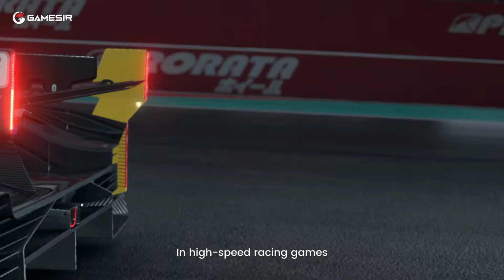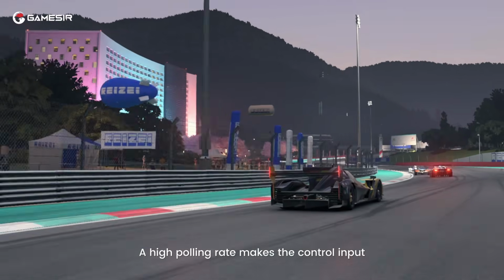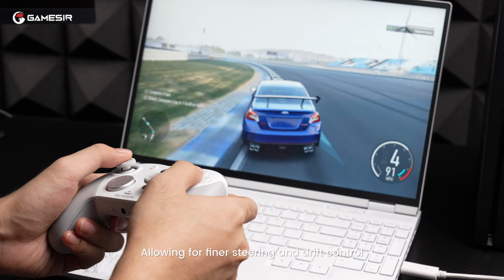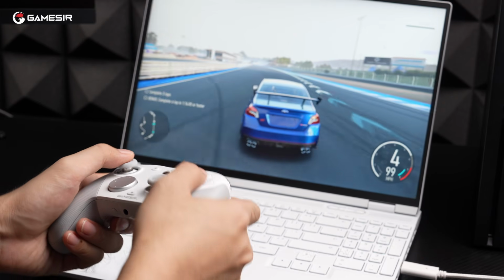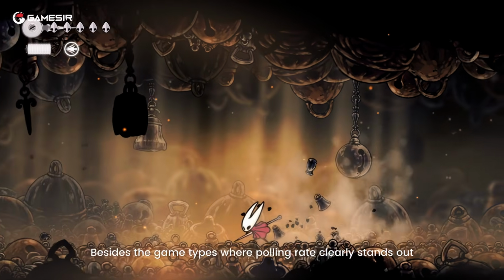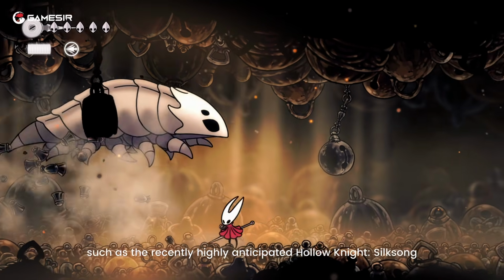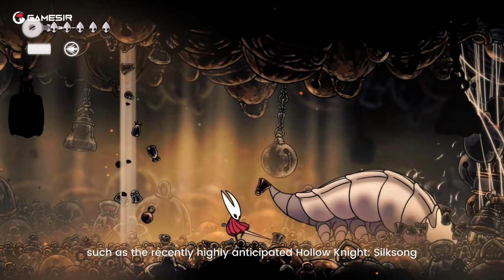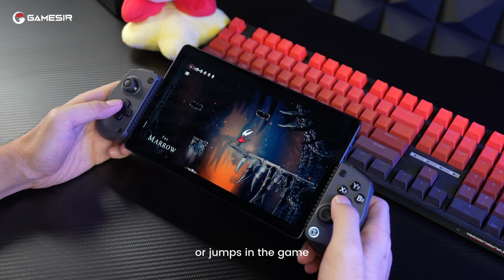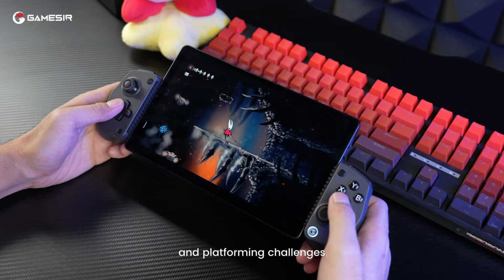In high-speed racing games, even the slightest adjustments in steering are critical. A high polling rate makes the control input from the thumbstick more linear and smooth, allowing for finer steering and drift control, while minimizing overcorrection caused by delay. Besides the game types where polling rate clearly stands out, in other action games, such as the recently highly anticipated Hollow Knight: Silksong, a high polling rate enables faster execution of diagonal attacks or jumps in the game, which is essential given the title's high combat difficulty and platforming challenges.